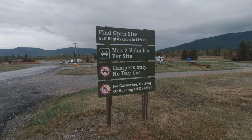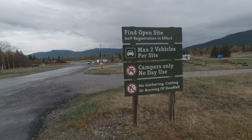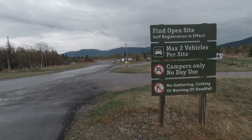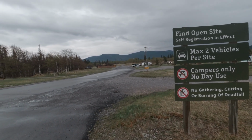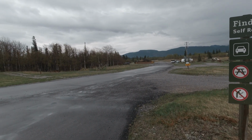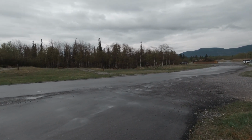Here at Willow Rock Campground. It's a first come first served campground, self-registration. So you come in, find yourself a site and register, put your money in the envelope or write your credit card details down and post it in the little box and you're away.